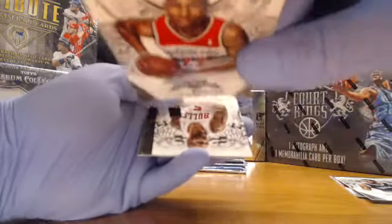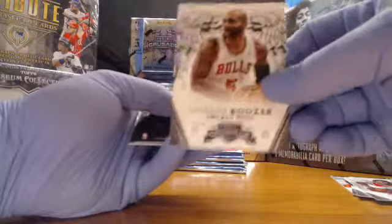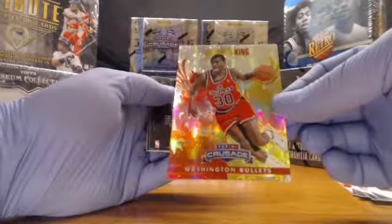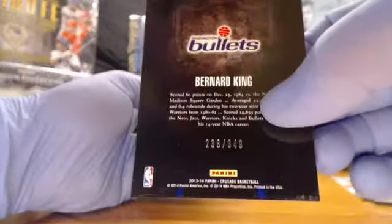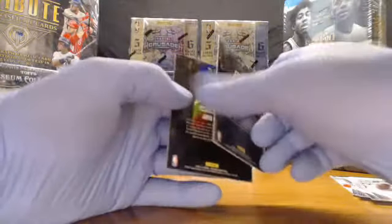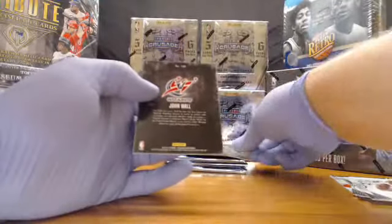Otto Porter, that's a rookie base. Carlos Boozer, the Bulls. And then your orange goes to the Bullets. That's Bernard King. That is numbered 238 out of 349. And then you have an Ian Mahinmi for the Pacers and a John Wall for the Wizards. Here we go.